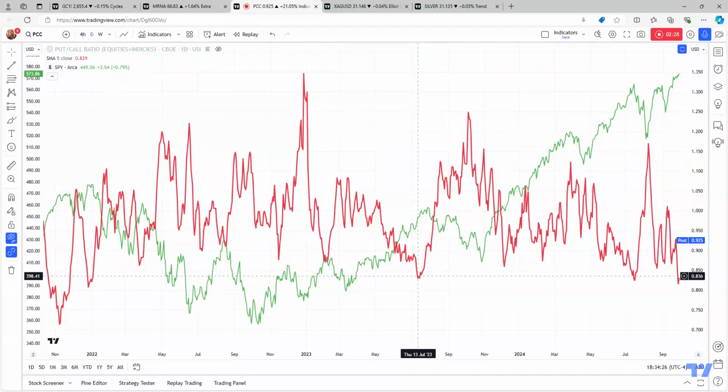Now, these extreme levels were last seen right here in December of 21, coinciding exactly with the top of the bull market and the start of the bear market. So, again, proving the point that when everyone is optimistic, everyone thinks they know what they're doing, that is typically when tops form.